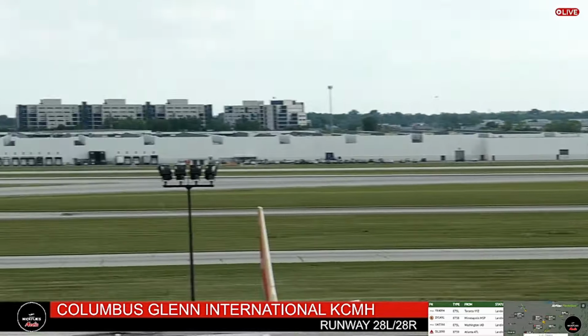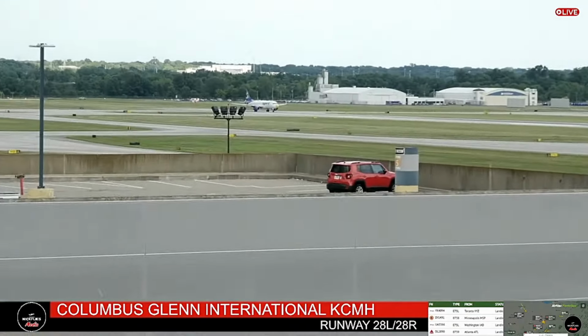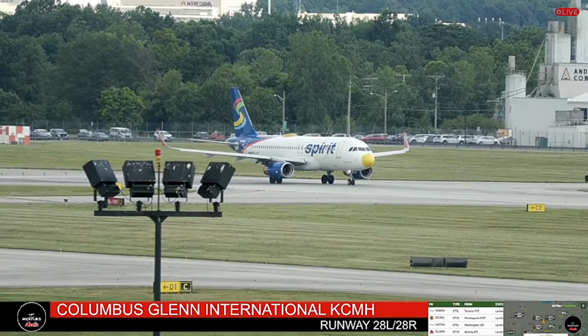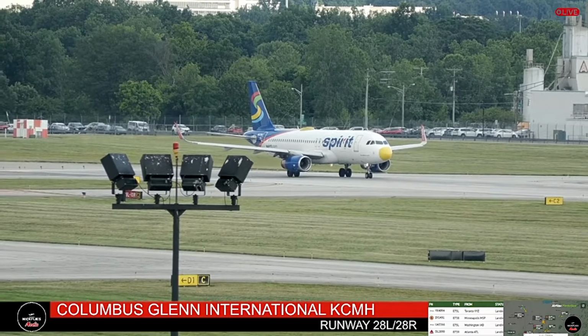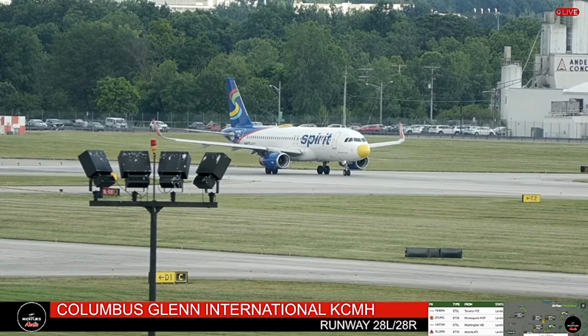Meanwhile, Spirit 205, runway up for departure on 28 left, heading to Las Vegas. One of eight Skittles livery A320s still left in Spirit's fleet, and I'm pretty sure they all have the yellow nose at this point. At least all the ones that I've seen the last few weeks have.